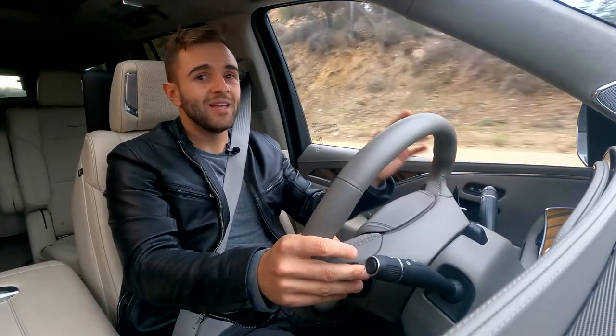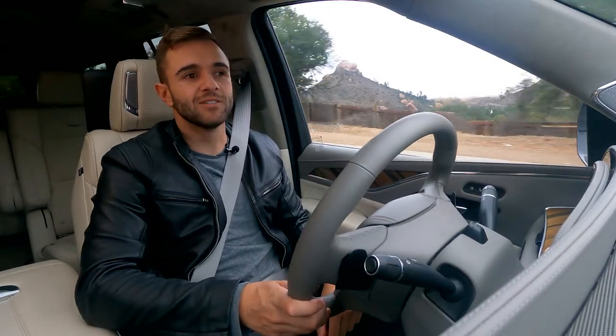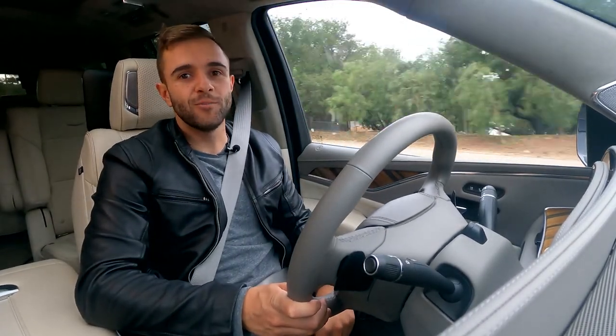Speaking of the Grand Wagoneer, that does out-tow this car just slightly. This is rated at 8,000 pounds with four-wheel drive and the upgraded tow package.